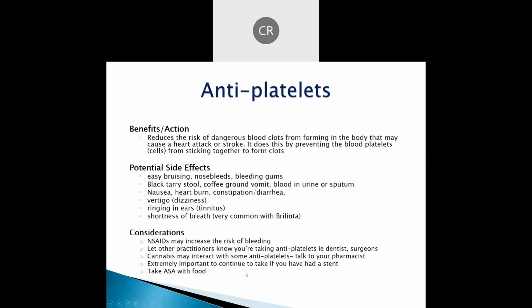These medications are helping reduce the risk of dangerous blood clots from forming in the body that may cause a heart attack or stroke. It's done by preventing the blood platelets, these are cells in your body, from sticking together. They're making it so they're a little slippery and they're not likely to form those clots.